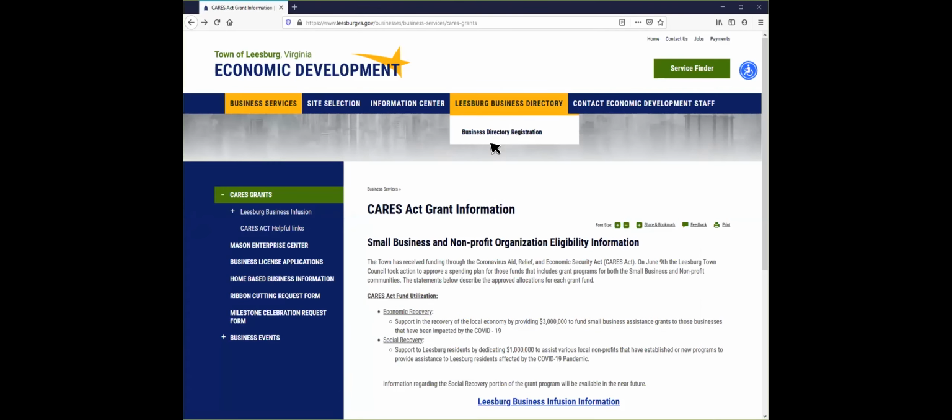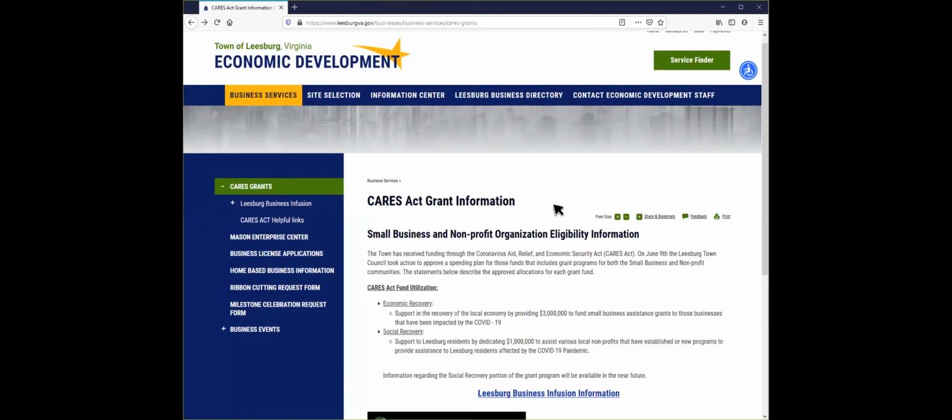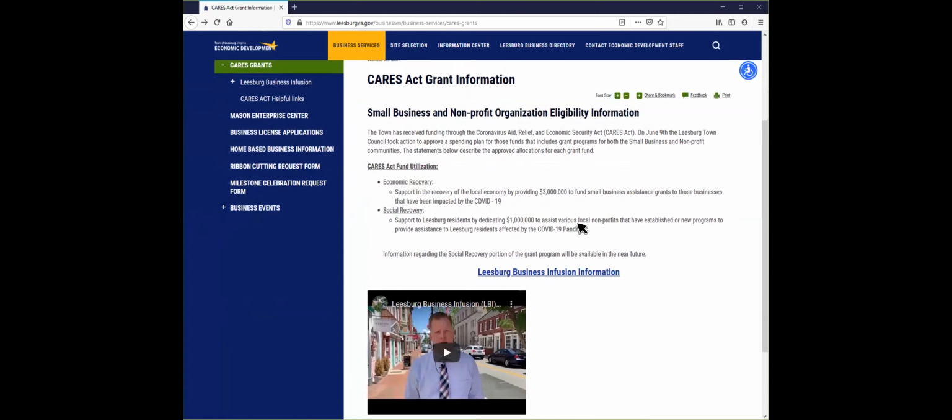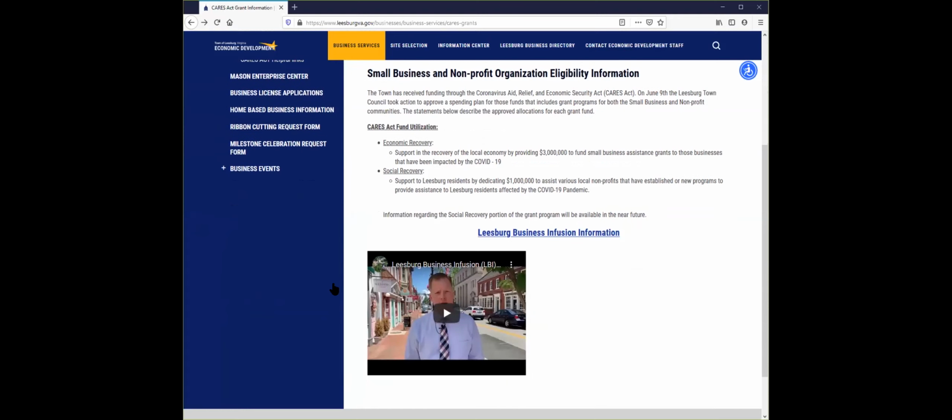We have now browsed to the COVID CARES Act page on the town website. You'll notice here there's some information about the different things that the town is doing. Down here at the bottom, there's a video introducing the information for the grant. And then there's a link right here that says Leesburg Business Infusion information.